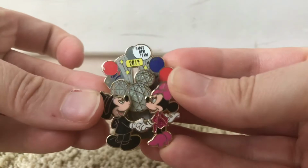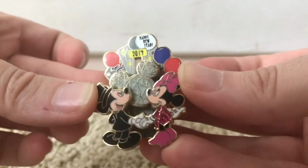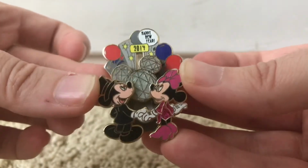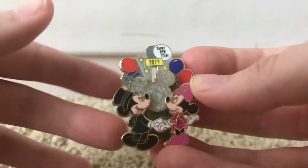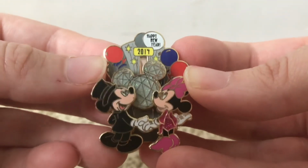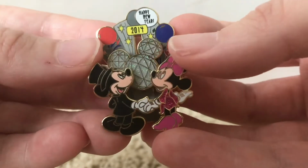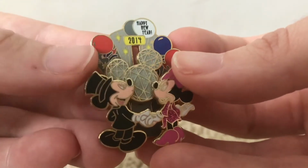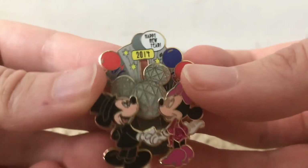But yeah, I got this because this was the last holiday season that I was going to be a cast member, because I knew at that point that I was leaving to move back home. So I got this one. I had been getting the New Year's Eve pins for every year that I was a cast member, but I went through a phase where I got rid of pins that I didn't have a strong connection to. So this was the only one that I kept because this was my last year.